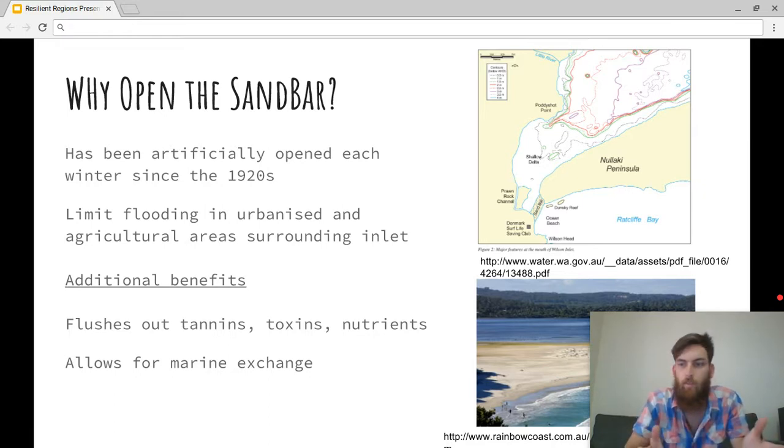That's really the additional benefit of opening the sandbar: it flushes out the tannins and the toxins and sometimes nutrients that build up, and also allows for that marine exchange of saltwater and freshwater.